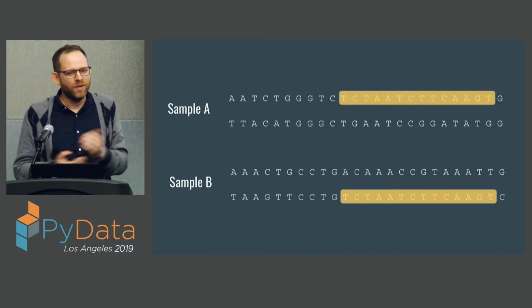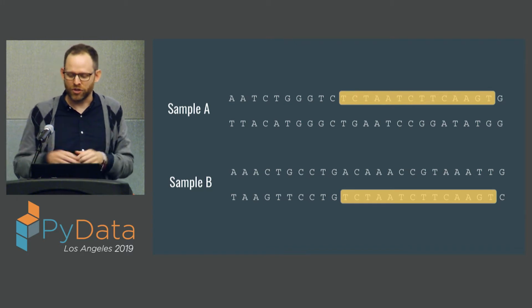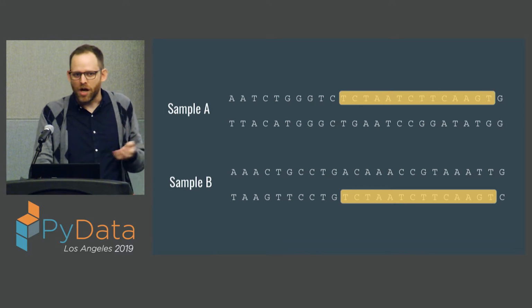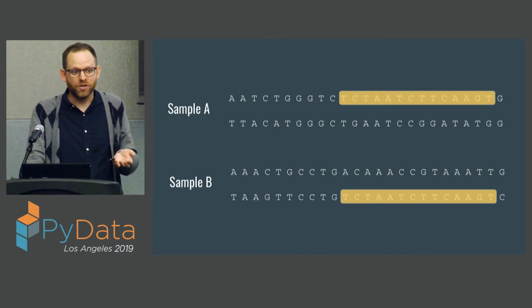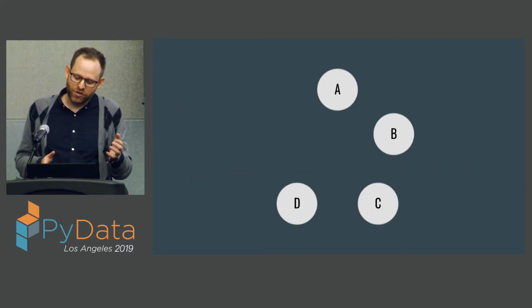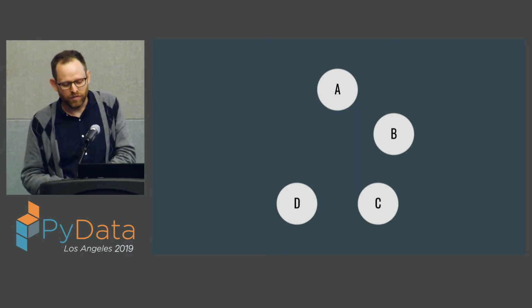It's basically like a specialized string matching algorithm, right? We're trying to find these common sections of strings between two samples. And this portion of the algorithm is not particularly complex, and from a computational perspective, it's actually pretty quick. The quadratic nature of it comes when the implementation itself behaves like this.